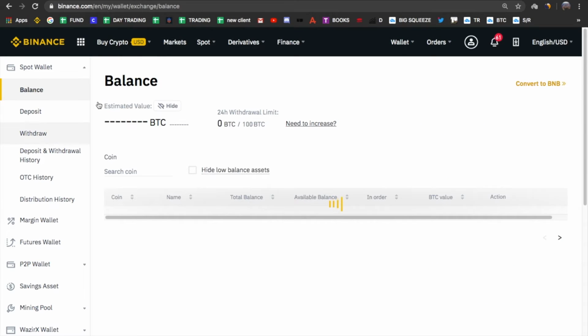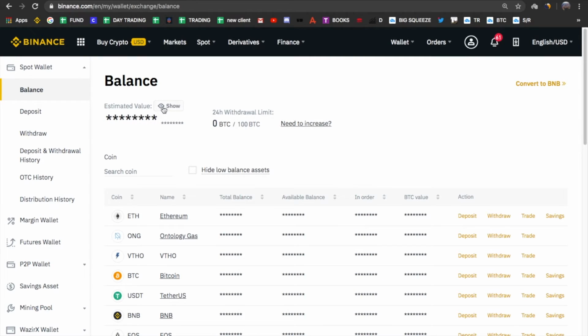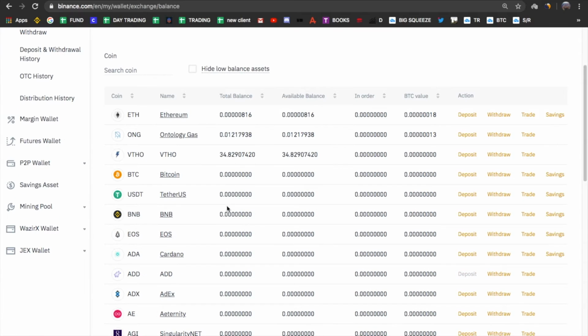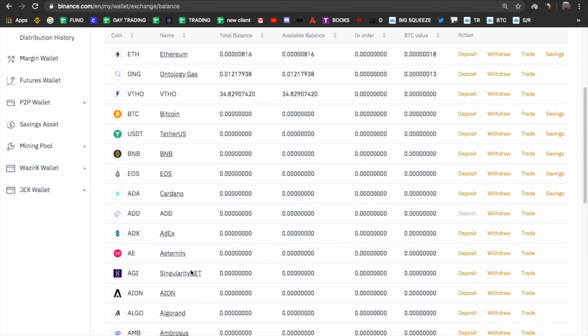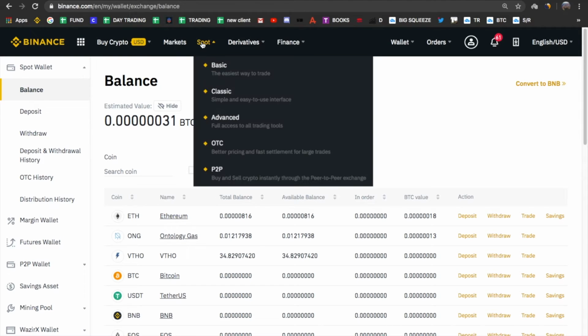Now if you want to see the overall balance of your account, you will go here on the left side, spot wallet balance, and show it right here. You will be able to see the balance of every coin that you have. Now since you deposited Ethereum, you are going to see your Ethereum showing up here at the top, because it's the one with the highest value. Now what to do with this Ethereum? You can go now and start trading with it.